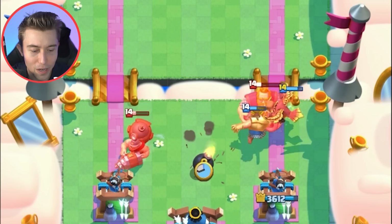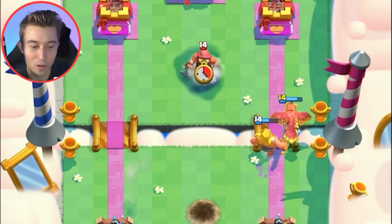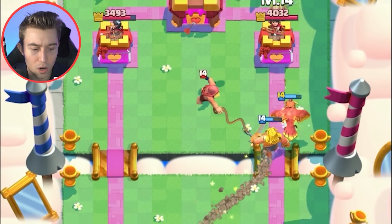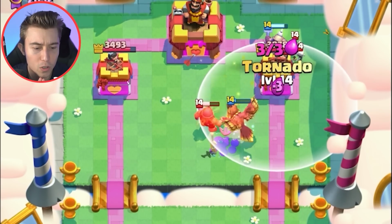He doesn't end up hitting the Phoenix. That's very nice for us, because if he ended up hitting the Phoenix, then the Royal Giant would have been a huge pain. Okay, so we're not going to go and drop our Golden Knight dash. It just doesn't really matter that much to us. We could go for a Tornado here.